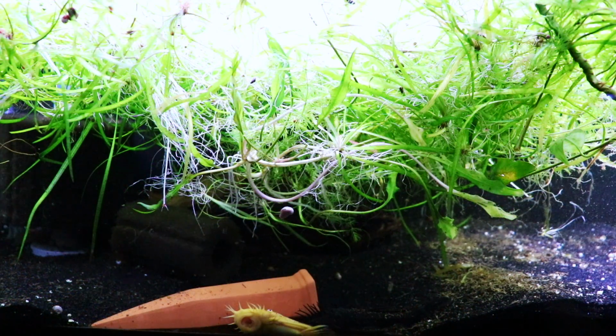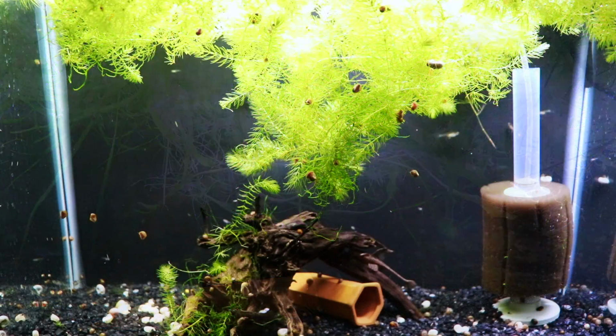This is the other 20 long right next to the super red tank, and again, it's a working tank for us. This is a tank that produces both brown and albino bristlenose for us. We do have some babies in here. Again, there's a lot of jungle val. We even have some anubias growing out, some crypts growing out. So this is an interesting 20.